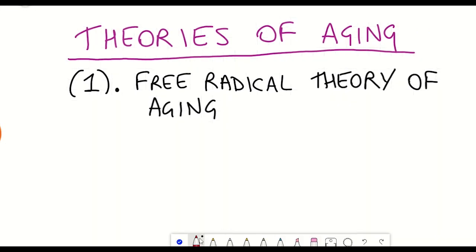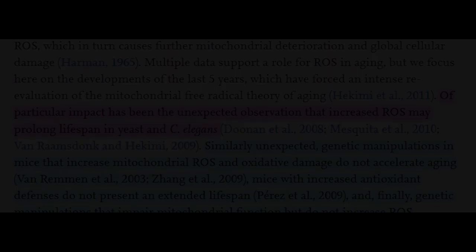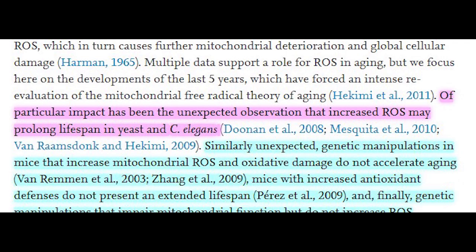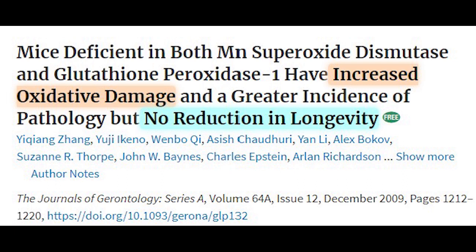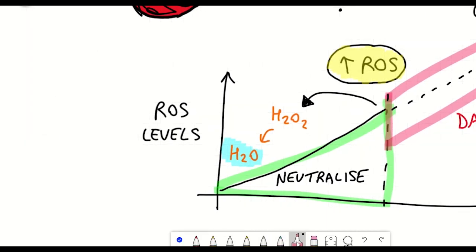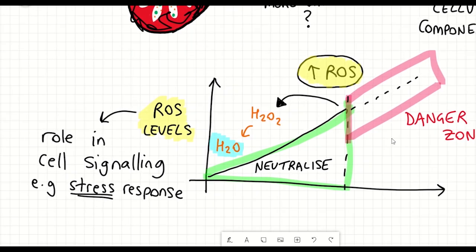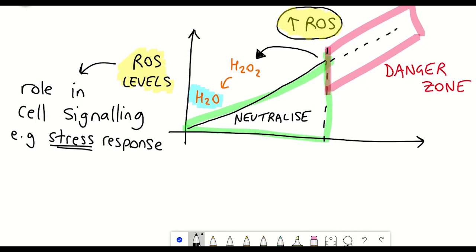And so the mitochondrial free radical theory of aging has been challenged more recently in light of the evidence showing that increased reactive oxygen species may prolong lifespan in yeast and worms. Moreover, genetic manipulations in mice that increase mitochondrial reactive oxygen species don't actually accelerate aging in the mice. And this is because reactive oxygen species also play essential roles in cellular signaling, with the general idea being that the presence of these reactive oxygen species promotes the upregulation of anti-stress responses within a cell so they can counteract any potential problems. And so because of this evidence, you might be feeling quite confused right now.